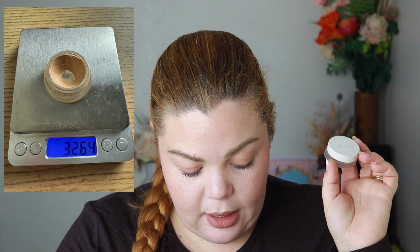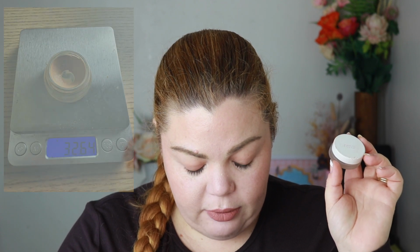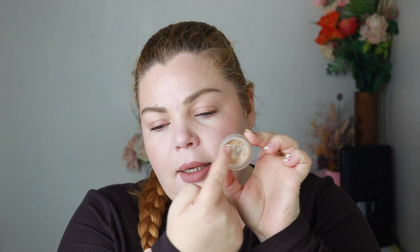Next we have my RMS Concealer. She's smashing this one. So last update we had a weigh-in of 32.64. Now we have 31.37. That is over a gram, guys. Over a gram. I'm getting to a point now where it's really getting thinner.